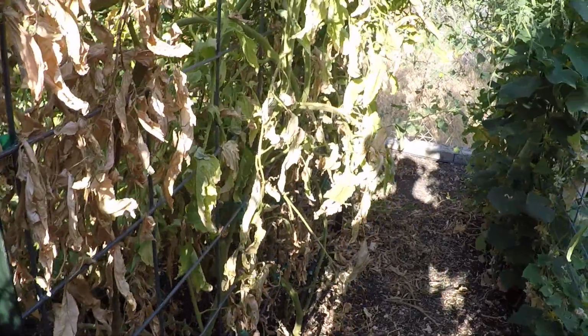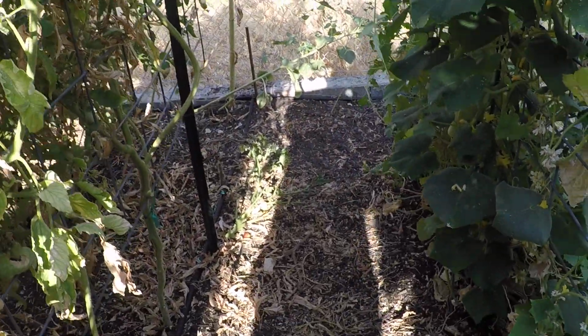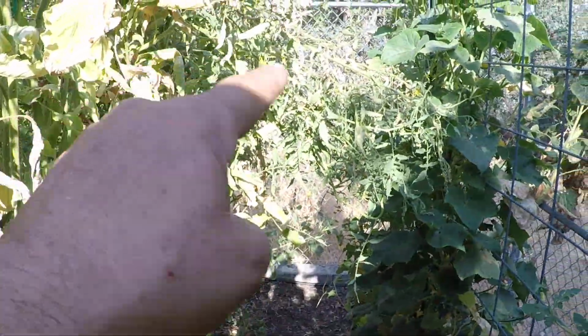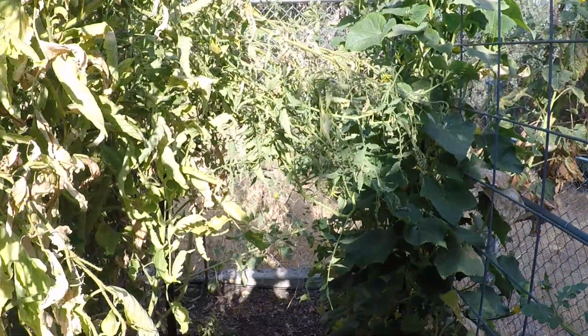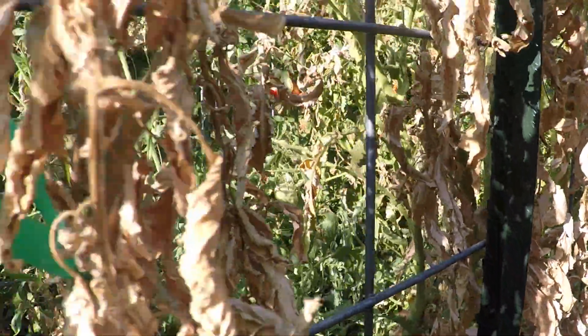So I'm in here kind of trimming them down. I've taken out 2 plants so far, 3 plants actually. We took out this one and the 2 on the end. They're dead. We're gonna work our way out. This piece has fallen over. The spaghetti squash right here. I decided to grab onto it, but those plants are not looking that hot for whatever reason.